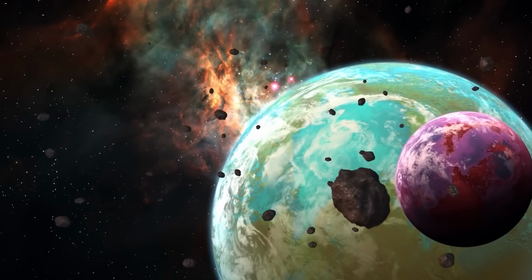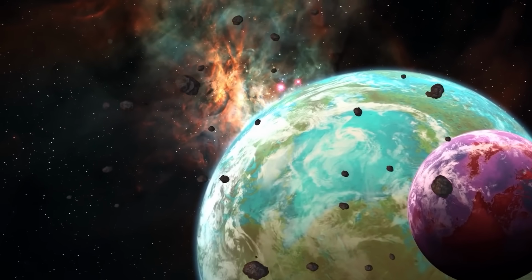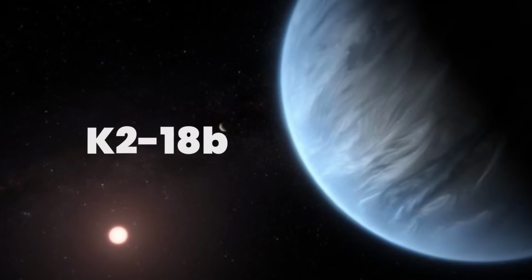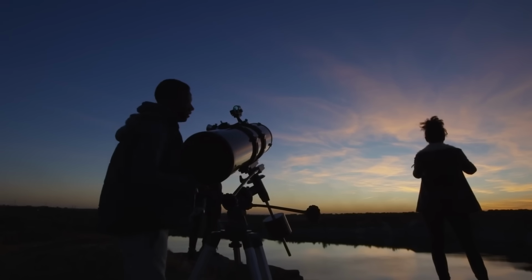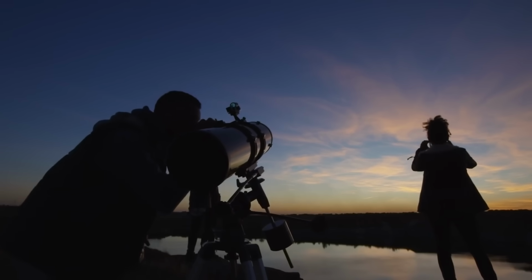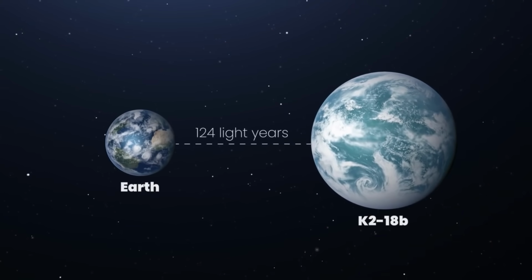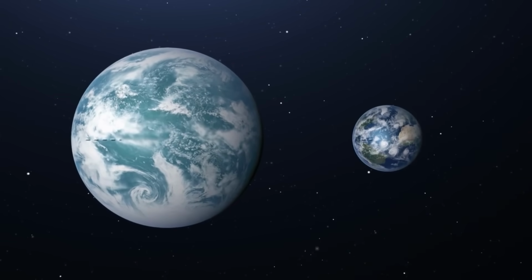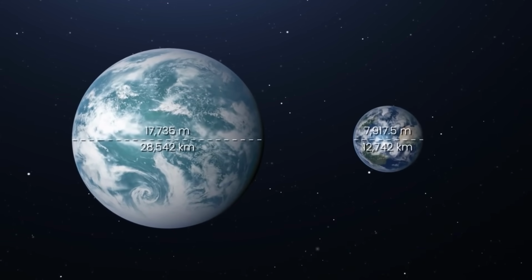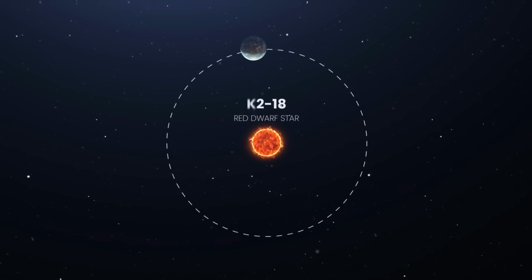One such exoplanet discovered by Kepler that has recently generated excitement among researchers is called K2-18b. In September 2019, two scientific teams independently announced that they found signs of liquid water in the planet's atmosphere. Situated 124 light-years away from Earth, K2-18b is about 8 times the mass of Earth and 3 times as big. It orbits a main sequence red dwarf star called K2-18.